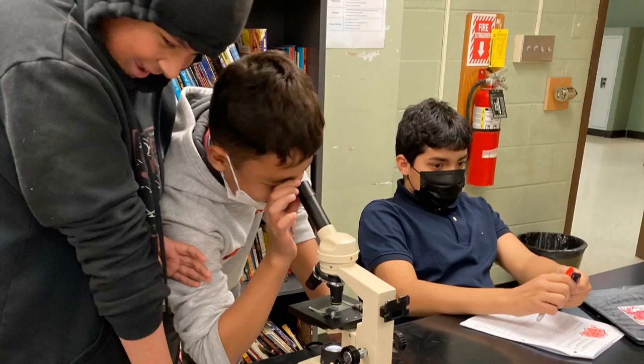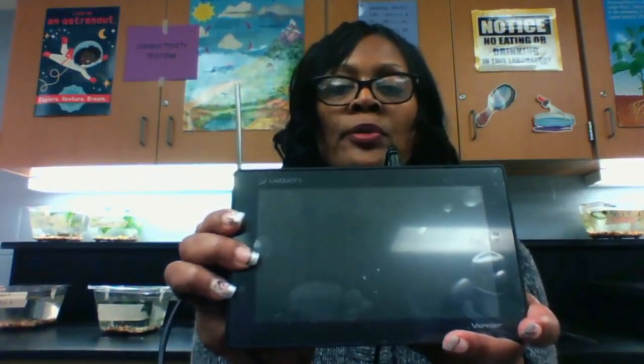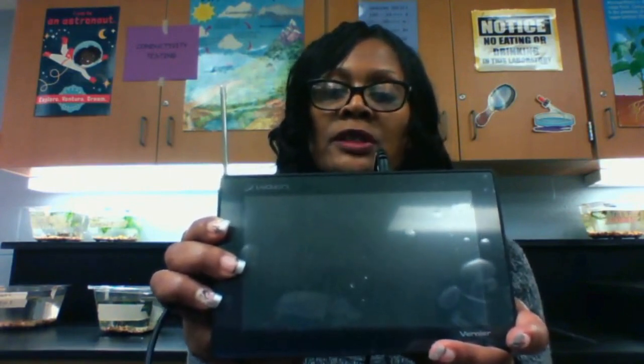We watch how these organisms interact with one another, but not only how they interact with one another, but how they interact with their environment. So we are looking at the biotic and the abiotic factors. We also measure the health of our aquatic ecosystems, and we do this through our water testing. We use our Vernier probe to test for temperature, pH, dissolved oxygen, and conductivity. We measure our values to determine whether our aquatic ecosystems are healthy or not.